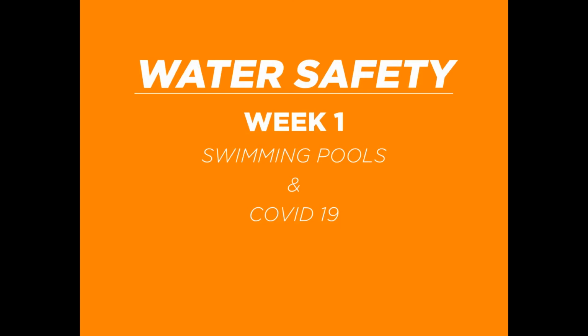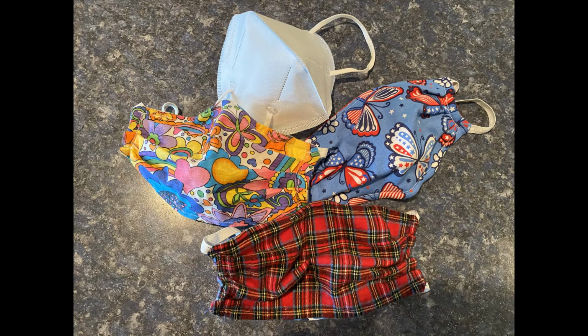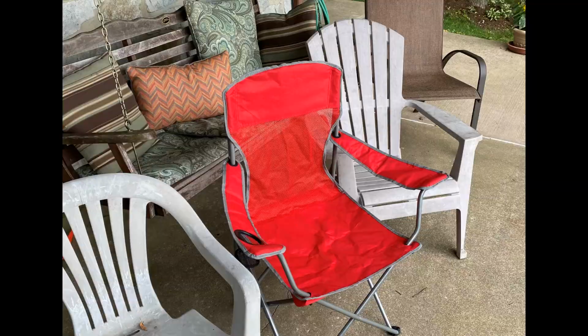Today in our water safety topic, we will be discussing how to be prepared and be safe around the pool this summer, taking COVID-19 into consideration. Tip number 1, come prepared. You will be your safest when you bring your own mask, bring your own chair, and bring your own toys and equipment.